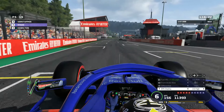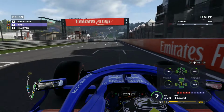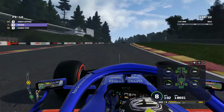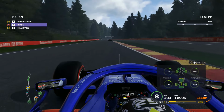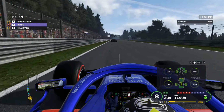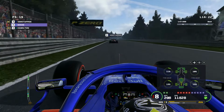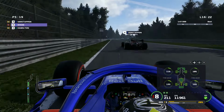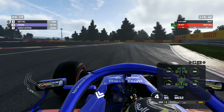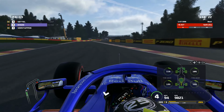He's quite a bit ahead, but we know we've got the advantage of him in a straight line, just due to our wing setup. He might as well have 11 wings because he's struggling so much in a straight line. You can see how far back we are, and we're closing so fast on Verstappen. He's going to go to the inside. We're going to dart to the inside to block off that move. We give him a little bit of a squeeze before the braking zone, but we do get ahead of Max Verstappen there.